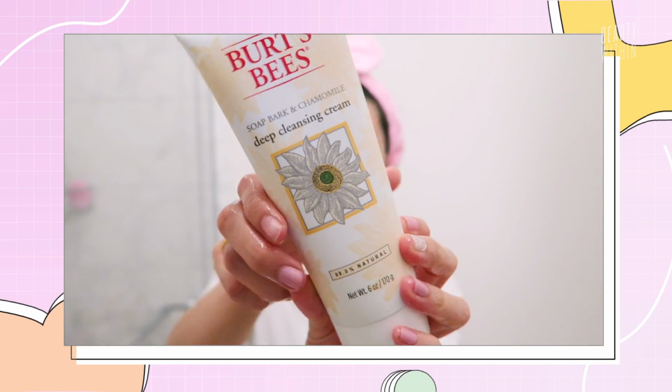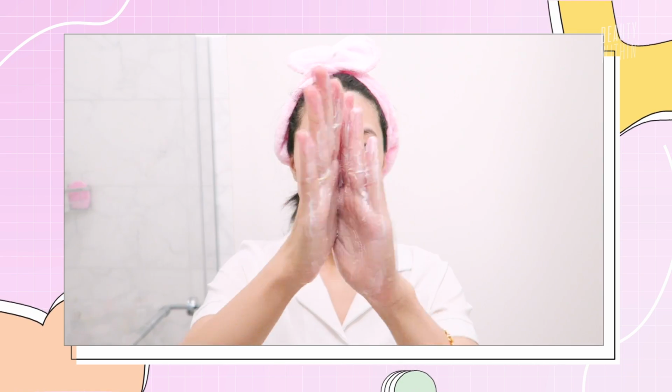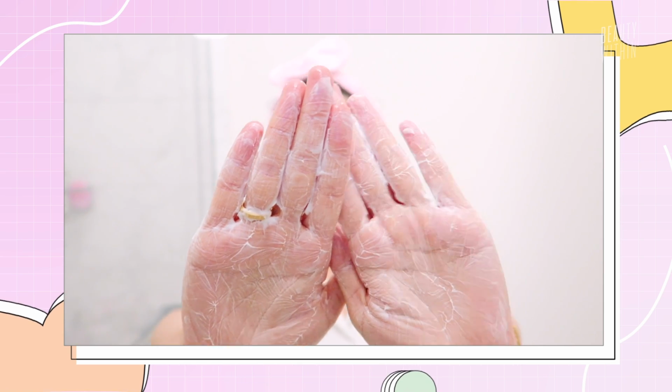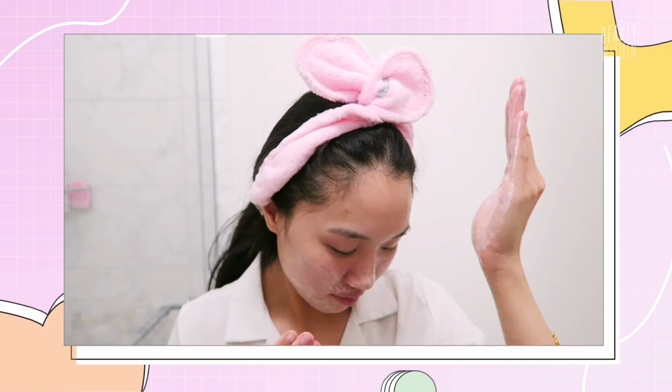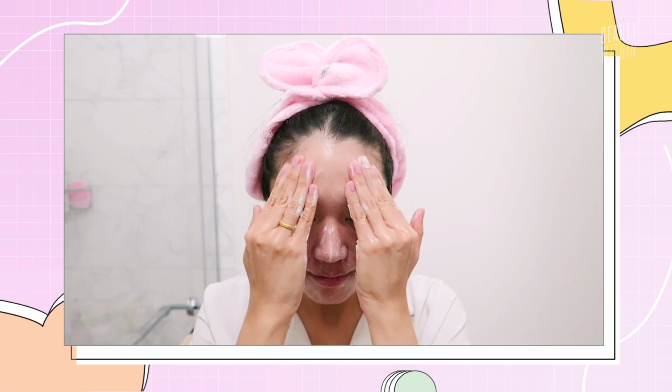In a nutshell, I feel like it gets its job done. You definitely need to double cleanse if you're wearing makeup, but I feel like it's a very great cleanser, minus the smell, for about $6, $7. And for dry skin, because it's the cleansing cream. Why we even picked it is because not many drugstore products have a cleansing cream.